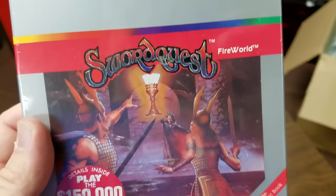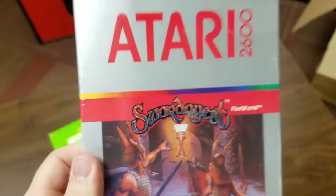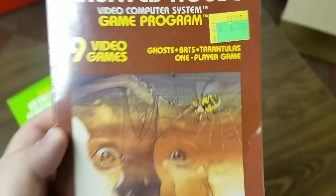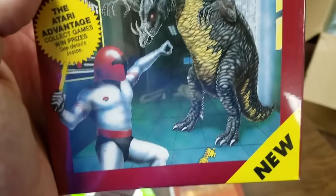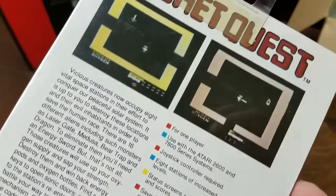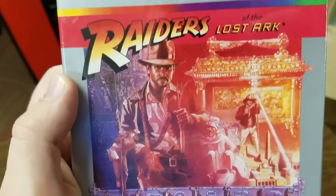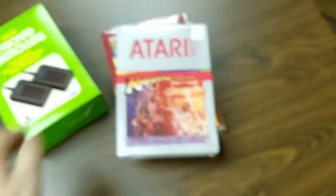Boxed copy of Swordquest Fireworld, where I'm also going to cheat and win $150,000. Boxed copy, Haunted House. $4.99. Secret Quest. This game is great, but I do not have it in the box, so thank you, Eric. Raiders of the Lost Ark. Not one of my favorites on the Atari, but I do like the box art. I'm pretty sure it'll be better than the next Indiana Jones movie, though.